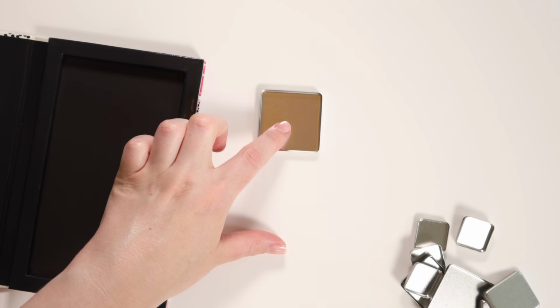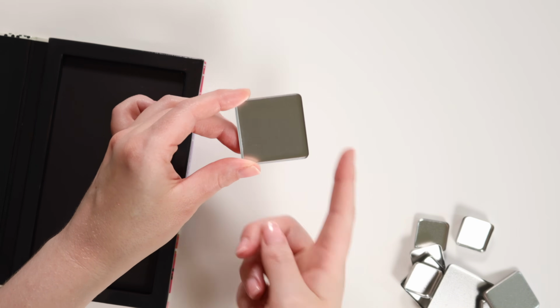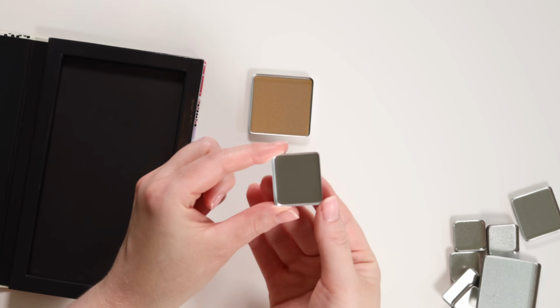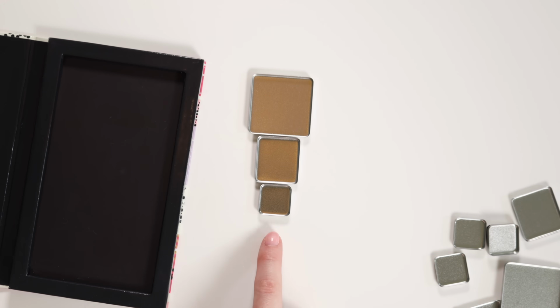I really like this for base. So any of my cream bronzers, I feel like this would be a good pan size. Now this one for blush I think could actually work. It is slightly smaller.